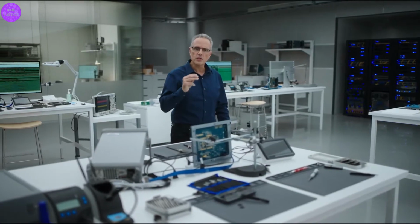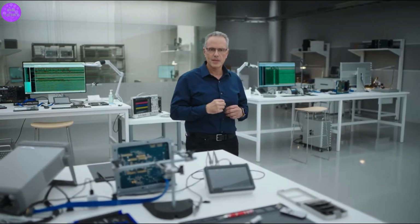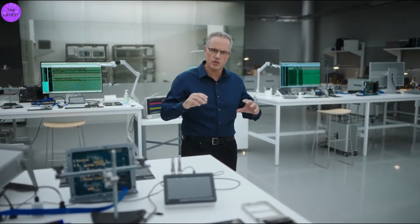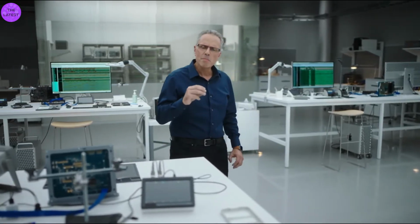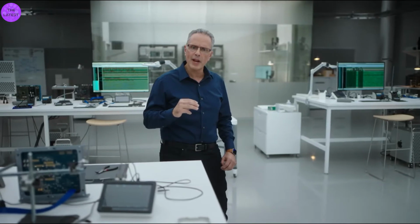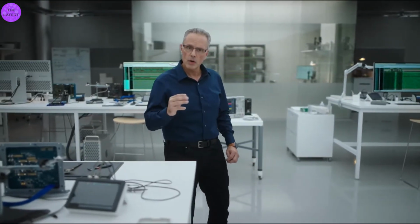M1 is the first personal computer chip built using the industry-leading 5nm process technology. With incredibly small transistors measured at an atomic scale, M1 is remarkably complex. It packs the largest number of transistors we've ever put into a single chip. M1 has a massive 16 billion transistors, and we use all of these transistors to give M1 amazing performance and leading-edge technologies. And our goal is to make each of these technologies best in class.